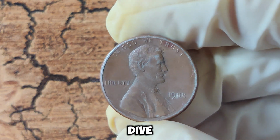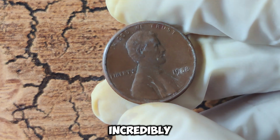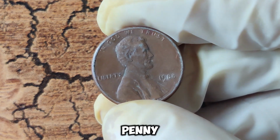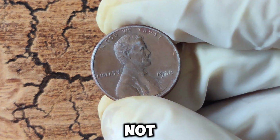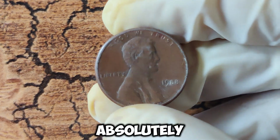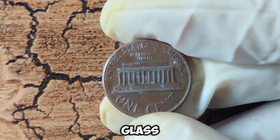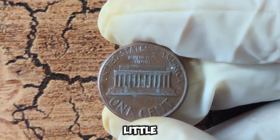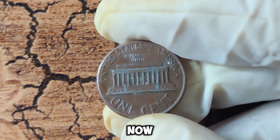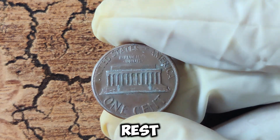We're going to dive into the world of coin collecting and discuss a highly sought after and incredibly valuable coin, the 1988 No Lincoln penny. This tiny coin may not look like much at first glance, but trust me, its value is absolutely mind-blowing. So, grab your magnifying glass and let's take a closer look at why this little penny is worth a whopping $1.60 million. Now, you may be wondering what sets this 1988 penny apart from the rest.